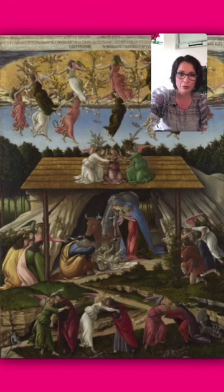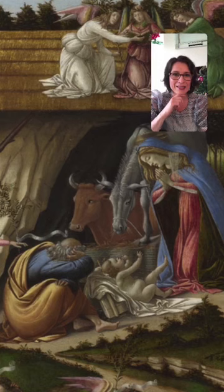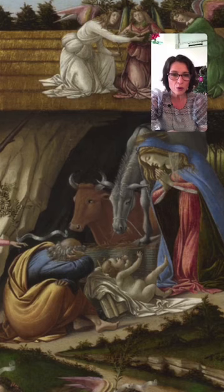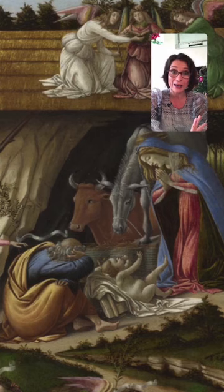One last thing I'm going to point out is, just have a look at the ass there, just above Mary's head, the markings. It looks like a sort of casual marking, but I don't think it is. It's the cross, isn't it? Just reminding us that Jesus isn't any ordinary baby, but he's going to die on the cross to save mankind. There we go. Botticelli's Mystic Nativity, full of weirdness, really quite extraordinary, really quite lovely in many parts.